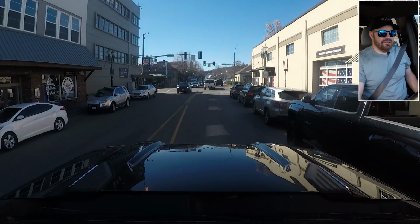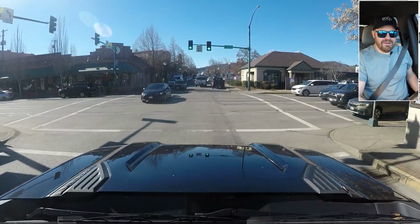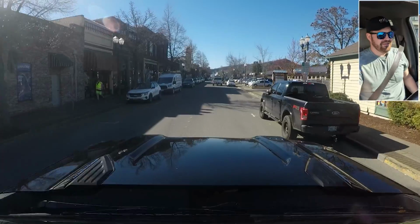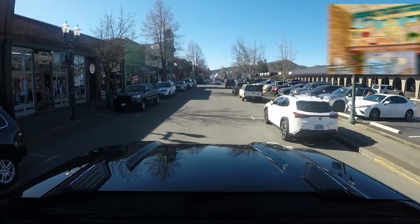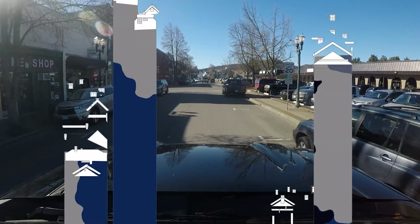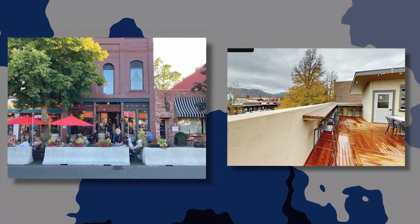Well, let's just kind of call them out as we go through. So right as we cross over, you're gonna see the Laughing Clam here on the left. You're gonna see House of Glory. You're going to see the Bohemian, which has a rooftop bar, which is the only one around, which is really, really cool. I've heard, I haven't been there yet, but it's supposed to be amazing.